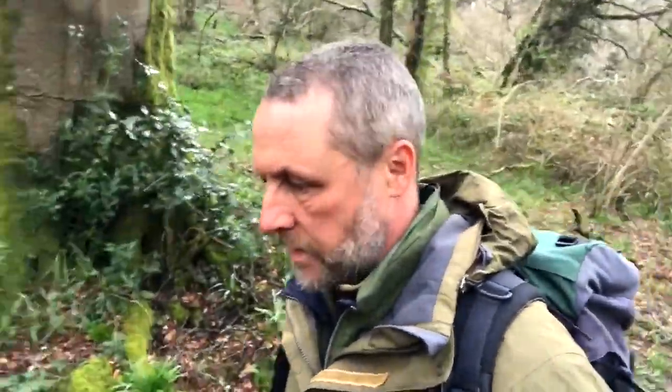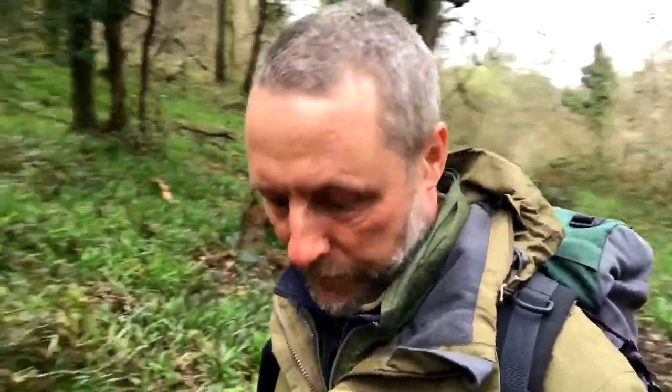So I've just headed up from the river. I'm going up higher into a different part of the woodland now, and the river's down there behind me. I'm warming up, that's for sure, but the day is warming up too.